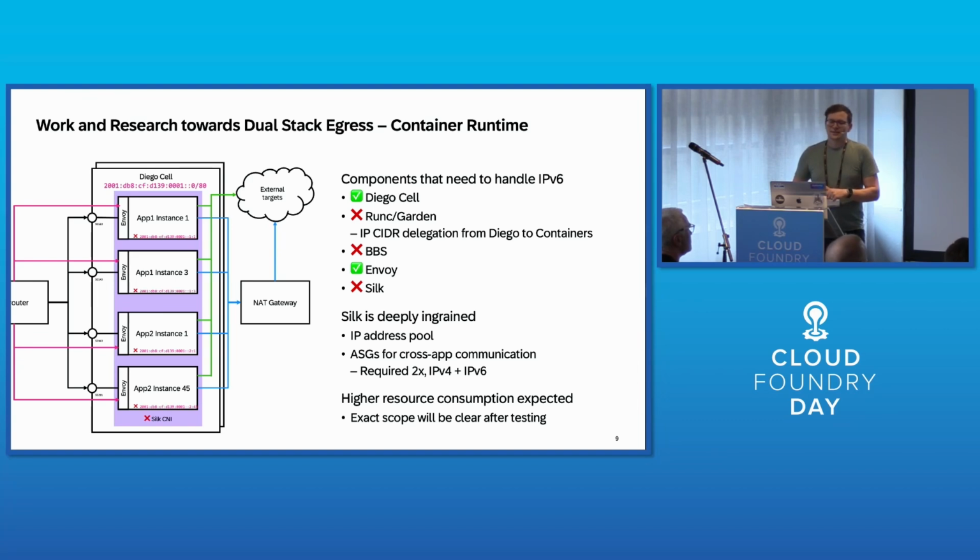Great. Next step will be runc and Garden. Runc is the fundamental containerization library that pretty much everybody uses. I think it's partially also behind Docker and so on. So that one does support IPv6, that's no problem, but we have Garden on top, and that doesn't know anything about IPv6 at all so far. So work there needs to be done, and our container runtime team is working on that. They have a proof of concept currently going, where they want to just show some request going through to an IPv6 endpoint.